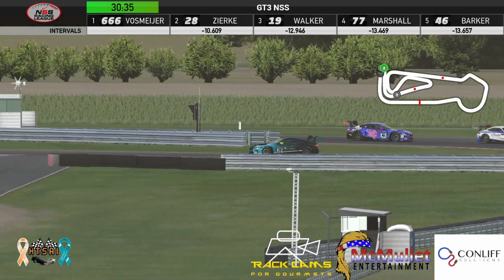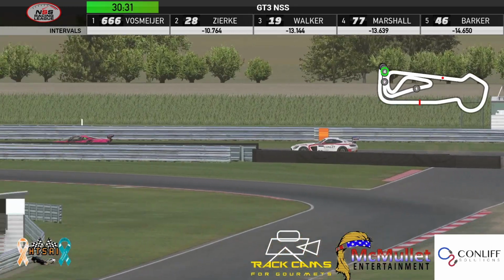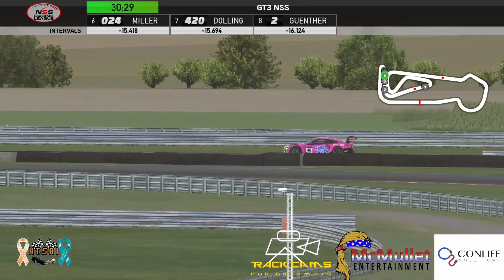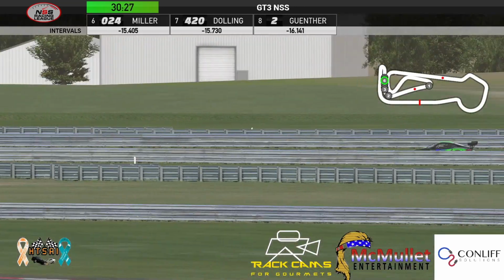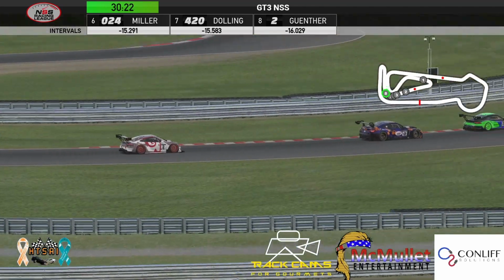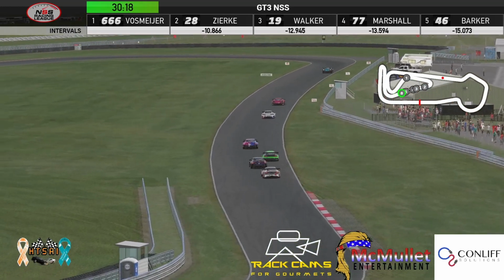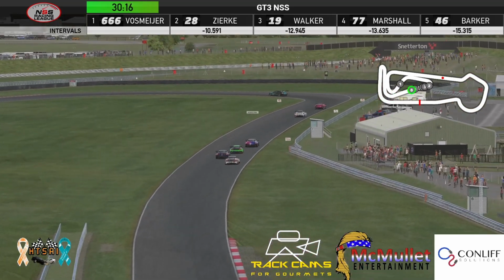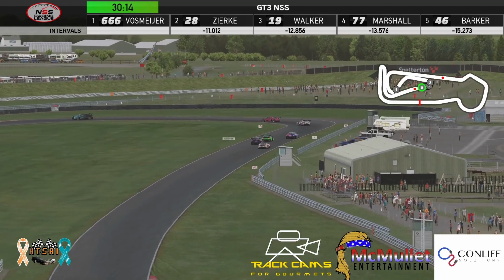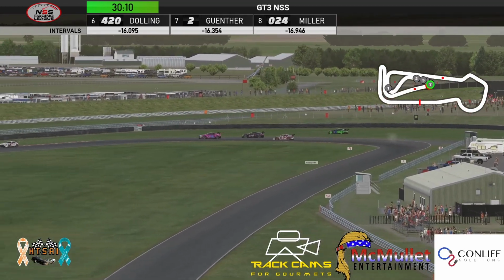Simon Zierk currently running in second. Avery back in third. Mike Marshall in fourth. Adam Barker runs fifth. Jason Miller in sixth. Mike Dolling in seventh. Max Gunther in eighth. Oh, Adam Barker goes wide. And look at the rest of the field is still very much together. As, oh, Jason Miller's off.